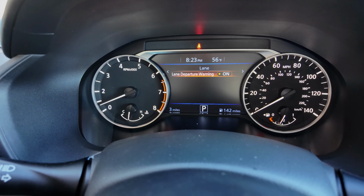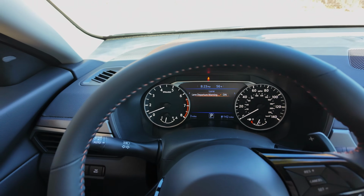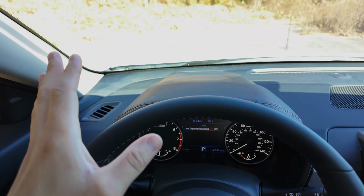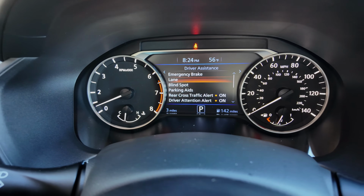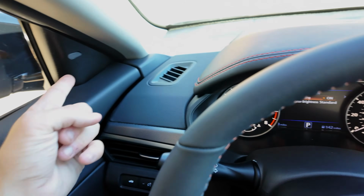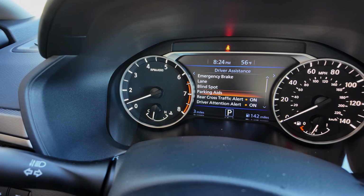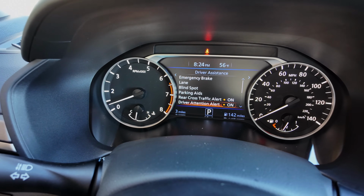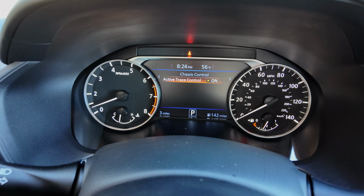Then go to lane departure warning. This doesn't have lane keep assist, it's lane departure warning. So when you're in a lane and you're departing, it's going to alert you. It's not going to throw you back in the lane like other cars do, but turn that off if you don't want. Then blind spot monitoring. You can actually turn off, yes, blind spot monitoring in this vehicle. So some of the other safety settings: parking assist, rear cross traffic alert, driver attention alert, low temperature alert, and then chassis control. Turn all that off.